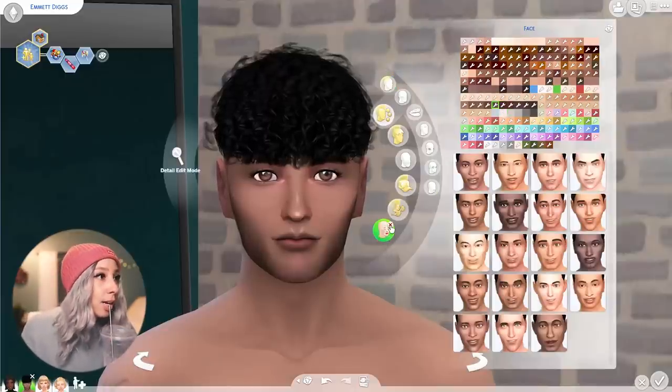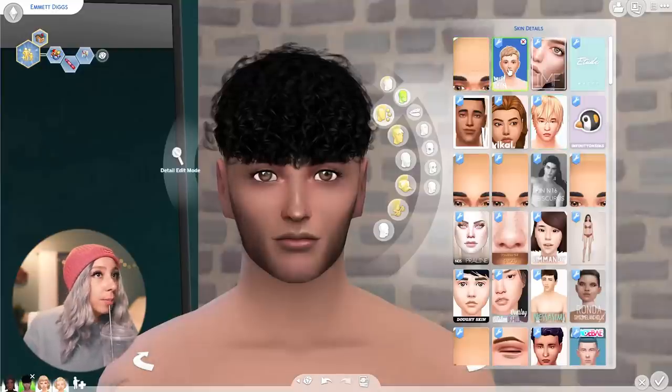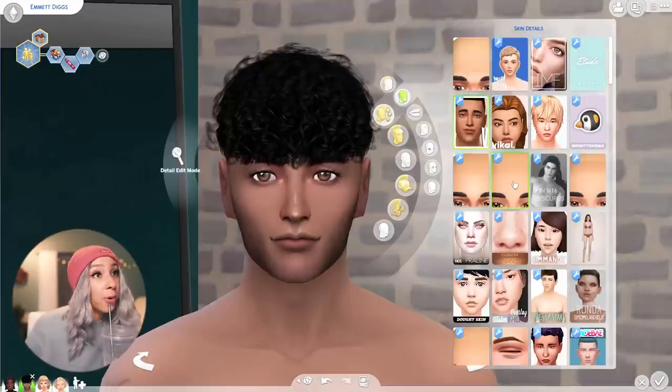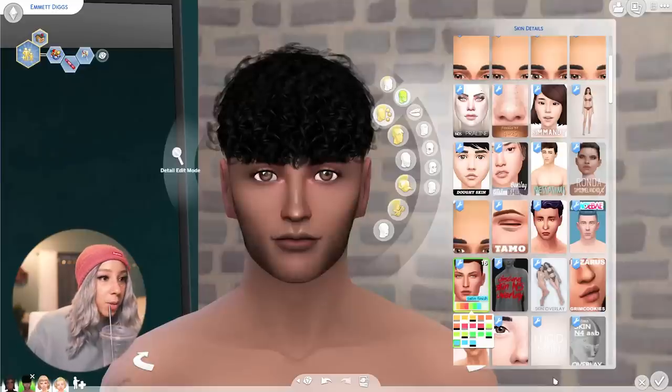Alrighty then. Okay, so what skin detail will do you justice, my boy? Which one? Okay, I really like the V-skin, as usual. Oh, that one looks good. The penguin skin. Okay, I think we're gonna have to go with the Hayden skin. This blue one right here.